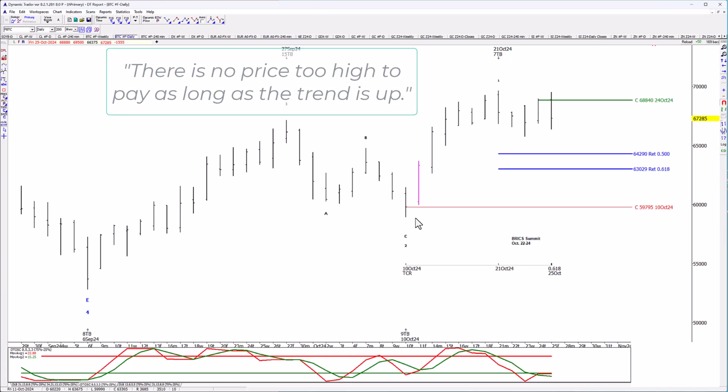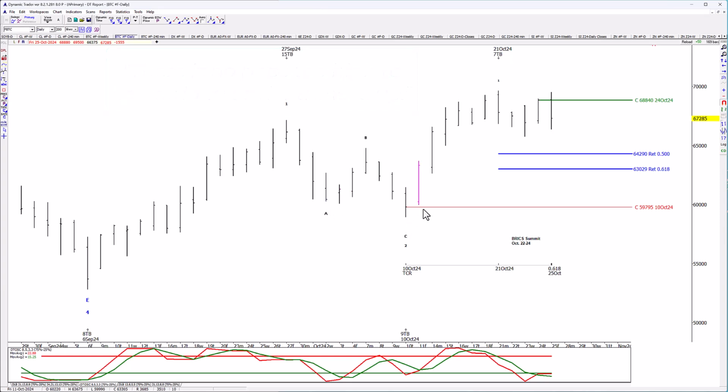So if you're not already long from this ABC correction, which was just an ideal position to get long back on October 11th when it made that sharp bull reversal, that will be another opportunity to either add to long positions or to get long for a continuation of a bull trend, and for minimal capital exposure. That's what trading is about.